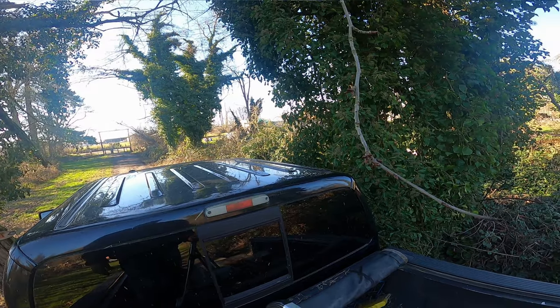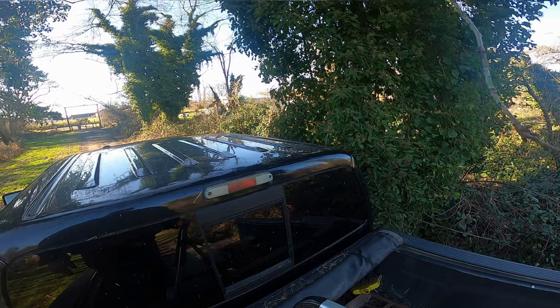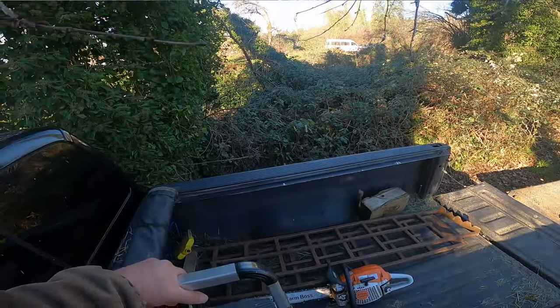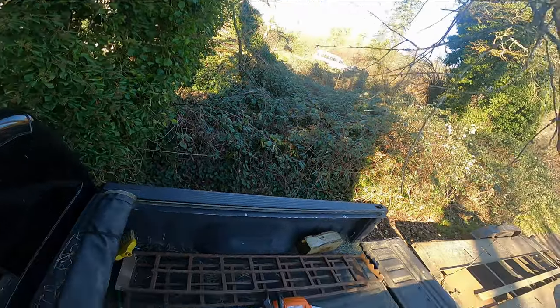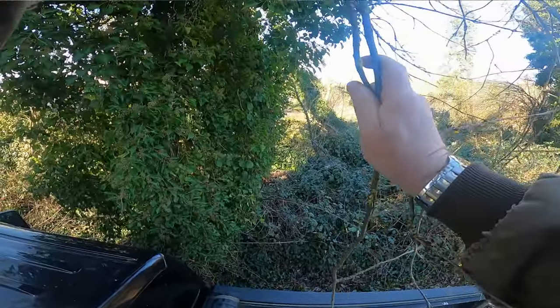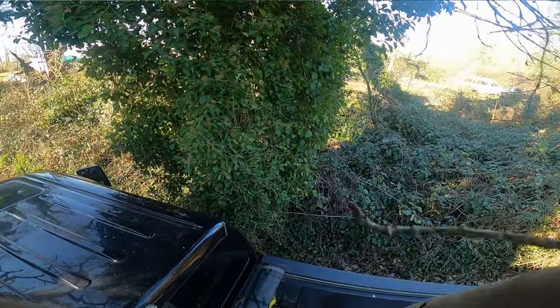I think he can get through here. That's the one I'm worried about. I need one of those chainsaws on a stick. Because I could, let's see how high I can get here. I don't really like doing acrobatics while I'm holding on to a chainsaw these days.